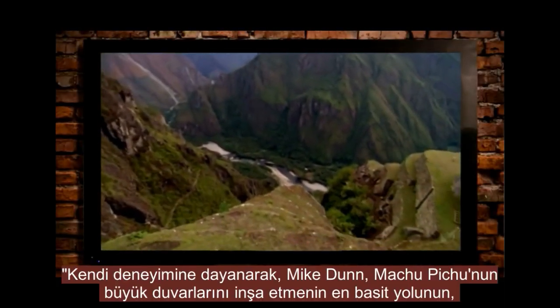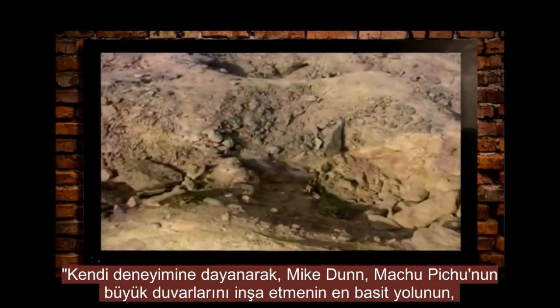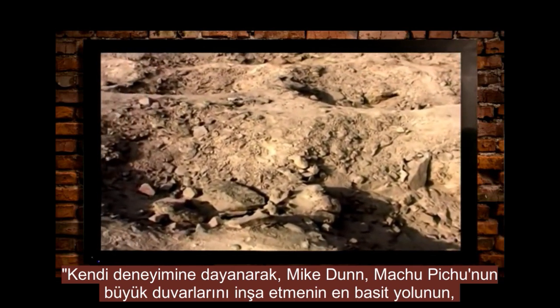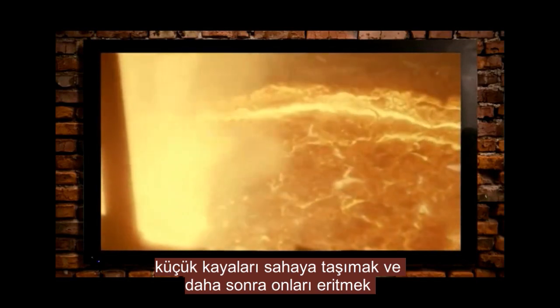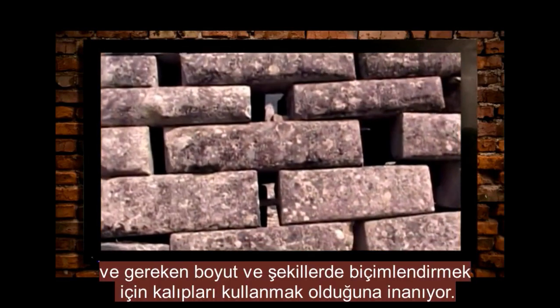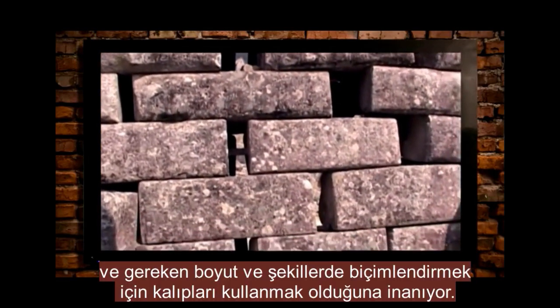Based on his experience, Mike Dunn believes the simplest way to build the Great Walls of Machu Picchu would have been to transport small rocks to the site, then melt them, and use molds to fashion the exact size and shape needed.